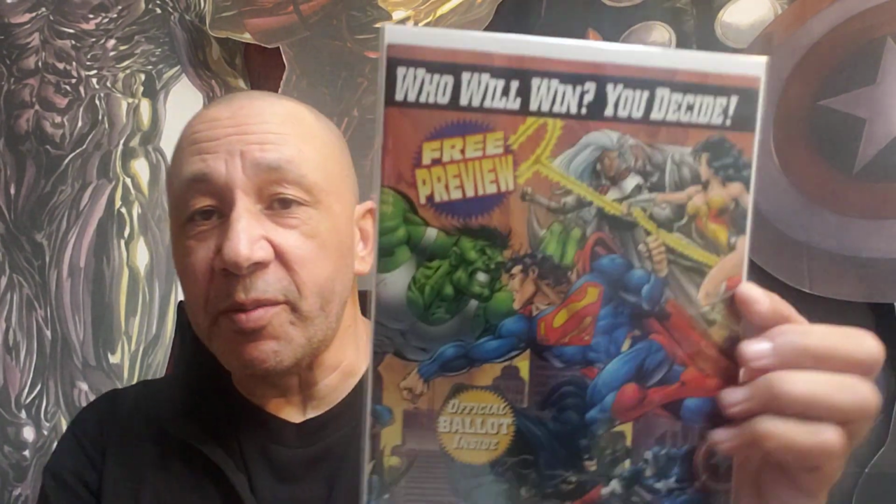Then I found another Daredevil, number 19. This was a very good story, and I still have to get to reading all of it. You know how you just get your big, giant to-read pile? This is DC versus Marvel Comics, official ballot inside. Who will win? You decide. Free preview. Found that one. That was very cool.